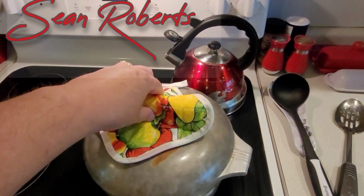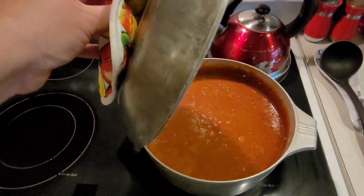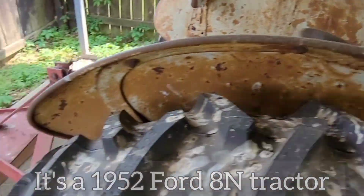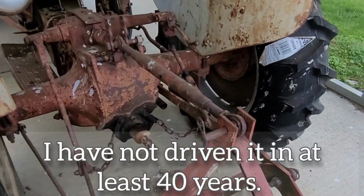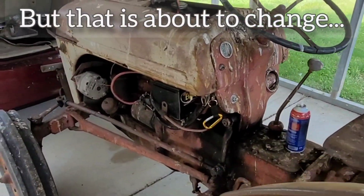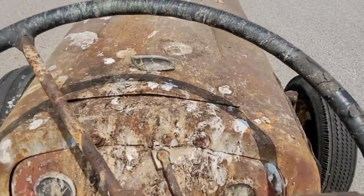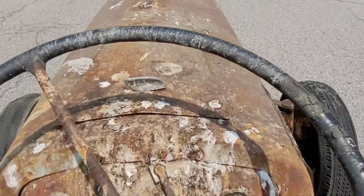But first, some of my mother's homemade chili in my grandmother's old pot. Had to turn on the fuel, little instant start, and it fired right up. PTO working great. Hitch works great. Very simple, runs great. She's driving, baby. Look at all that bird crap all over it. It's running beautifully. Brakes are working great, clutch is working great.